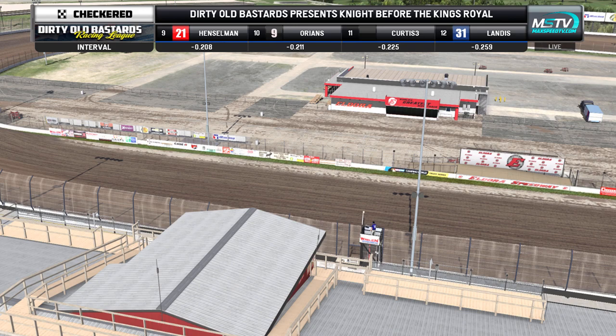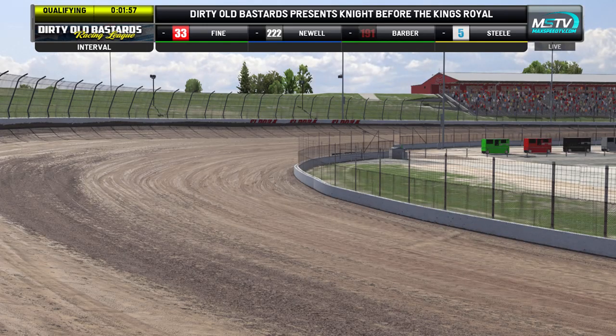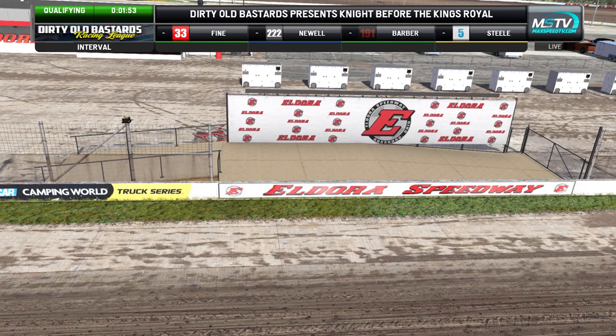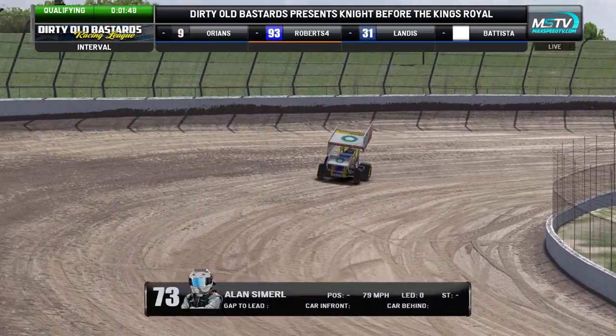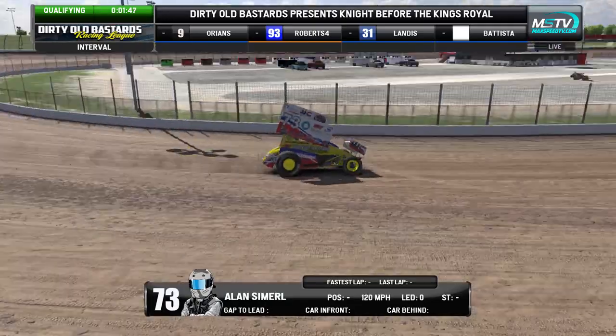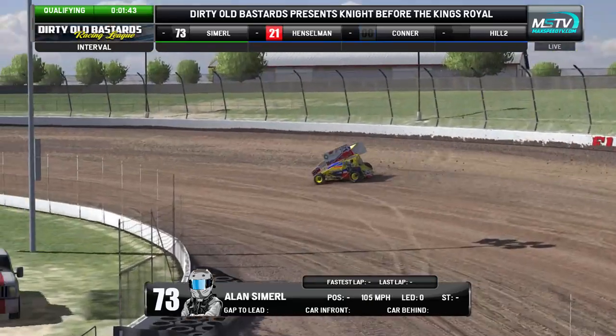Alright guys, qualifying getting ready to happen here. Gonna be single car qualifying, so gonna try and bring you the cars as they roll out on the track. This is gonna fly pretty quick. Big Al in the 73 getting on that loud pedal. Down the backstretch he goes.